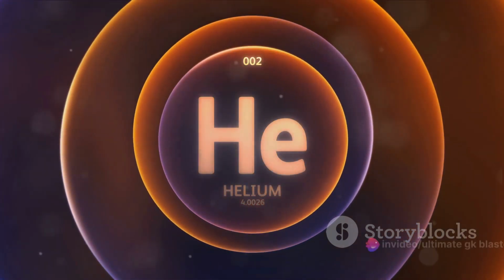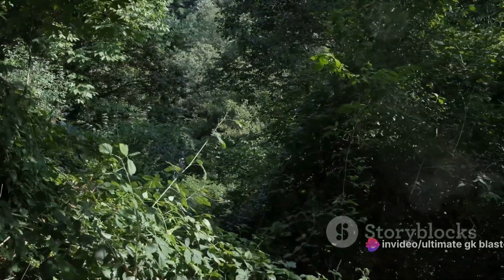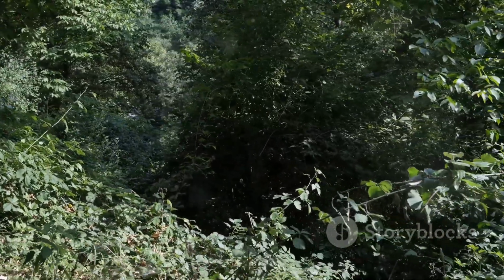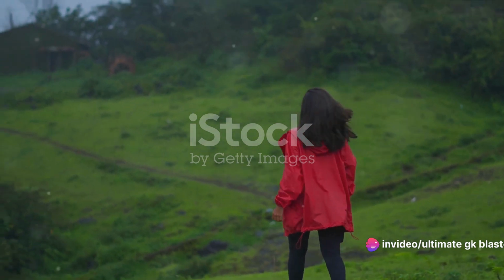And then there's oxygen. We can't live without it, literally. It's essential for breathing, and it makes up about 20% of Earth's atmosphere. But oxygen is not just about keeping us alive. It's also a key part of water and rocks. So, you could say that oxygen is a pretty big deal.